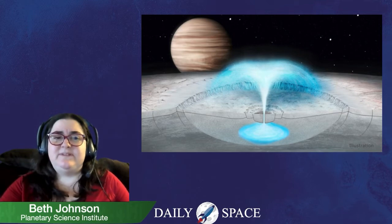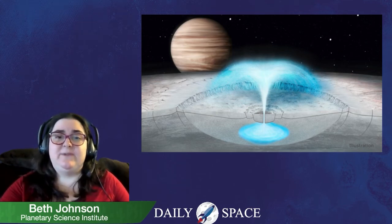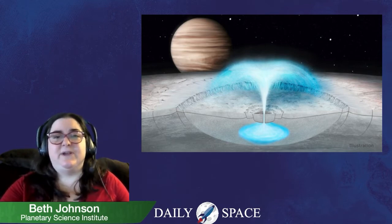The crater is the result of a large impact that occurred millions of years ago, and that impact would have generated tremendous amounts of heat. This new model proposes that the impact melted the surface ice and brought water up from the ocean. Then the subsequent freezing of the liquid water created a pocket within the icy shell. That pocket then became pressurized and eventually caused water to erupt.